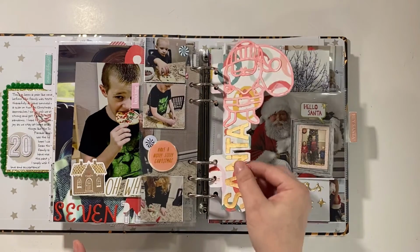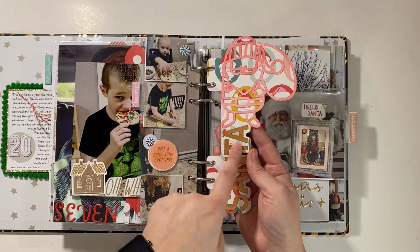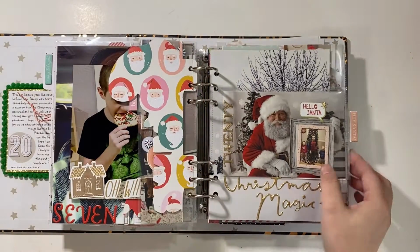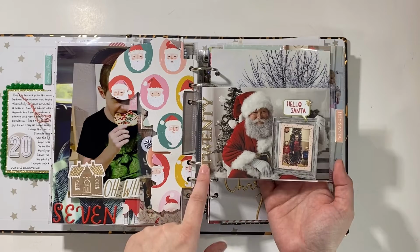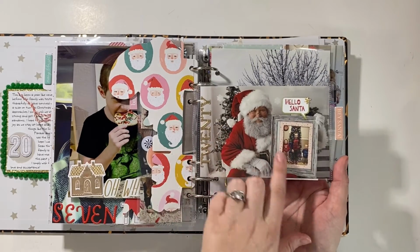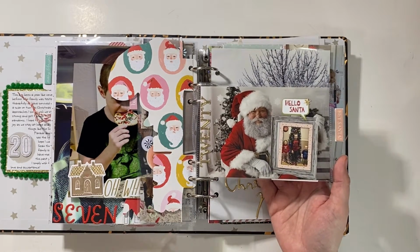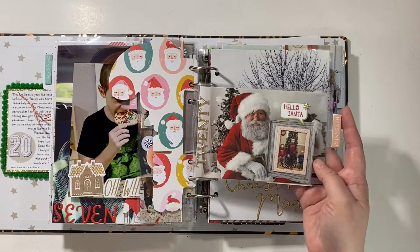Here's another one of the cut files. Isn't that one fun? I painted it with some rose gold, and I painted Santa and then put it on Santa paper. And then that is our Santa photo for the year. I found it on, I think, Etsy or something. He's just holding a frame, and then you insert your own photo, and it totally worked. The kids loved it when they saw it. So that was just the way our visit with Santa was.